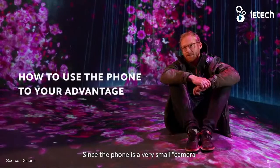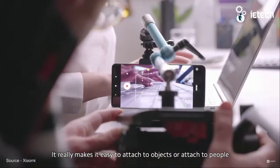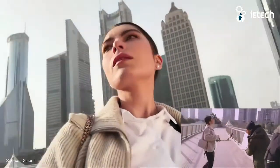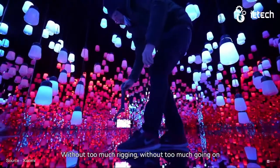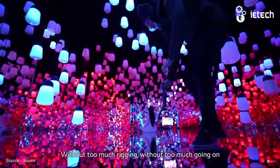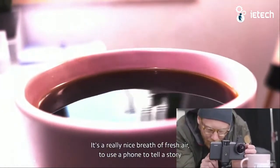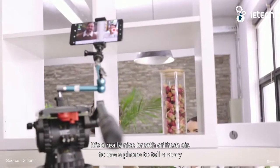Since the phone is a very small camera, it really makes it easy to attach it to objects or to people. I can easily put it high, can easily put it low without too much rigging, without too much going on. It's a really nice breath of fresh air to use a phone to tell a story.